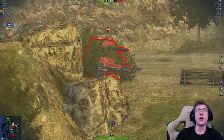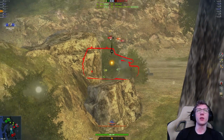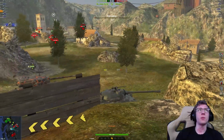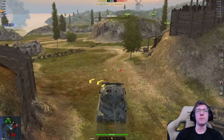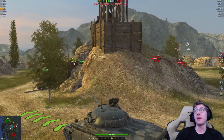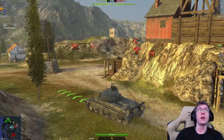We got the enemy Hori, and 1 shell into the Hori, 2 shells into the Hori, 3 shells into the Hori. We're not able to get the 4th out, but I think we crippled him. He bounced. I don't even know where the Hori did bounce us, but we got a bounce, and I'm not going to complain. That's literally just free block damage. So, let's reload again.